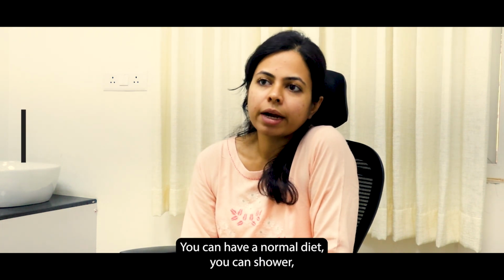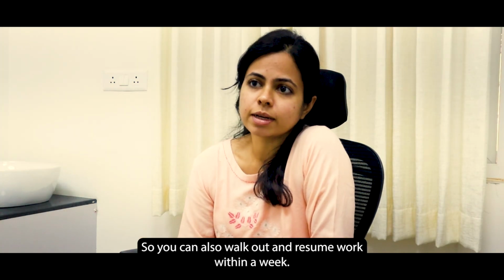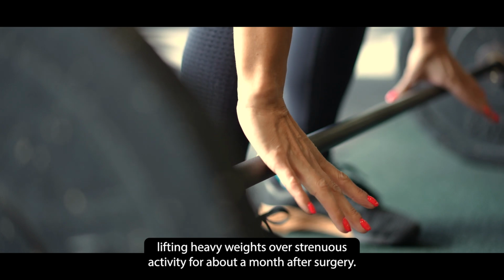You can have a normal diet, you can shower, you can go about your normal routine activities. You can also work out and resume work within a week. The only restriction we would suggest is probably to avoid lifting heavy weights or any strenuous activity for about a month after surgery.